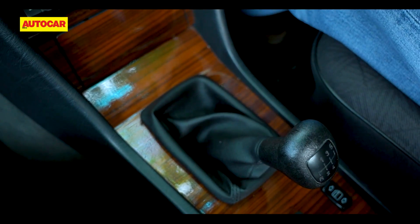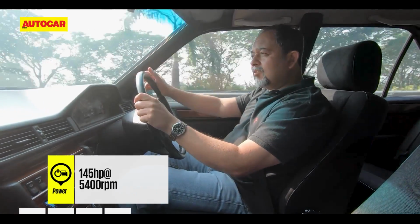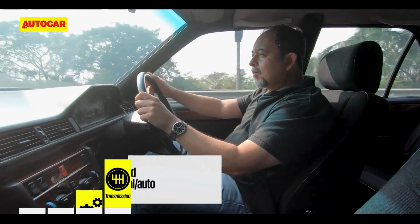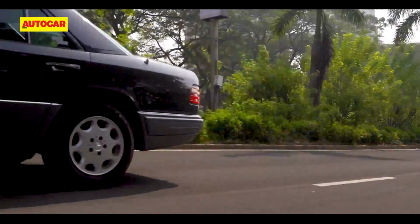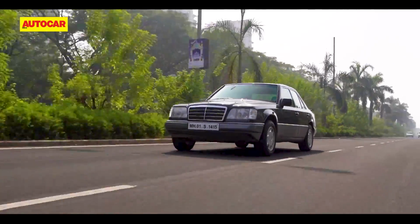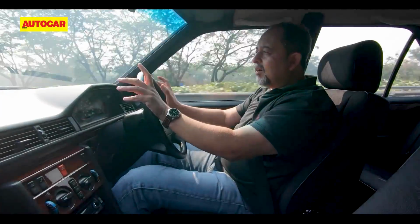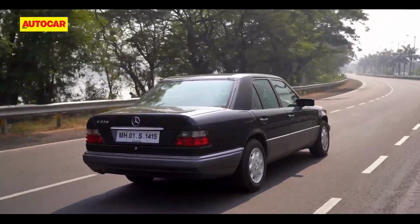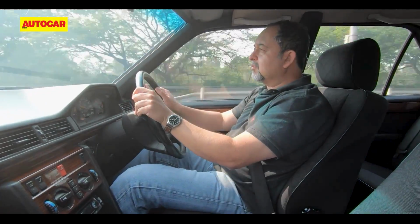The gearbox clicks home with great precision, the clutch is easy to modulate, and the organ pedal-like accelerator, though not extremely responsive, gets you the desired performance in an unhurried and relaxed manner. Once up to speed, it just feels tremendous.